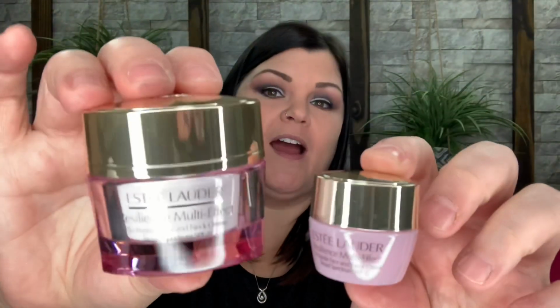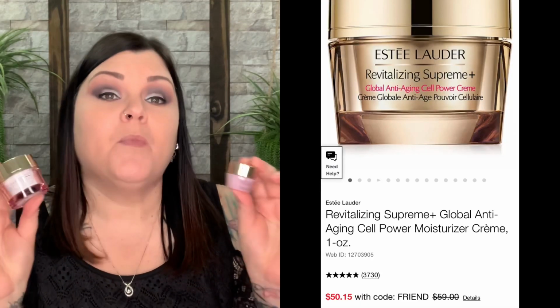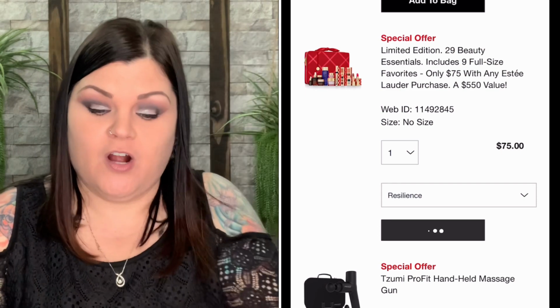So this is the one that I picked. The other one is more of like a gold something radiance, or no, this one says resilience. I'm not sure what the other one is, but you can choose between those two for this kit. That's the only difference. Everything else is all the same, except you get two of this or two of that. That's what you get to choose from. So when you do choose, you have to select which one and then add it to your cart, and it'll go to your cart for the $75.